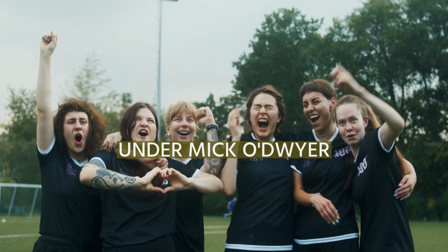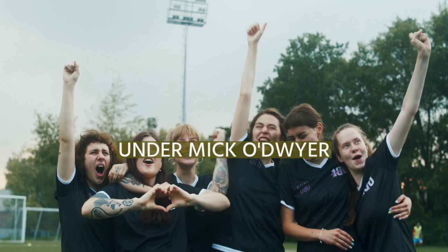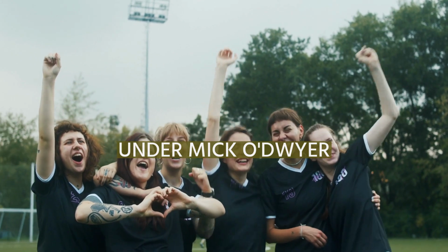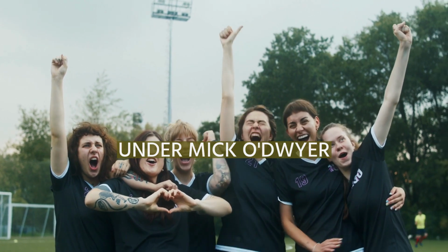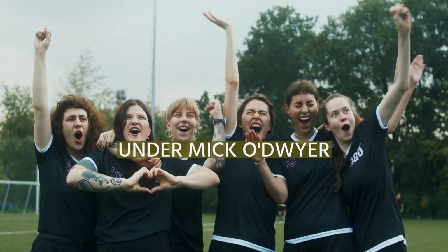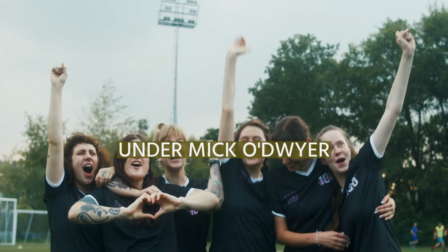Now, let's redirect our focus towards the period under Mick O'Dwyer and discover its significance in our narrative. In October 2006, legendary former Kerry manager and player Mick O'Dwyer took over as Wicklow manager. During his tenure, Wicklow's championship results improved, while Wicklow had shown promise in 2004 and 2005. They suffered 2 heavy defeats in the 2006 championship.